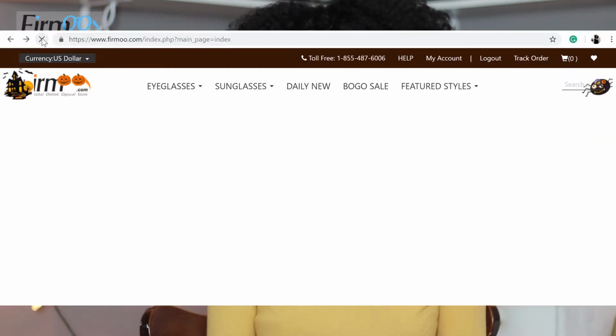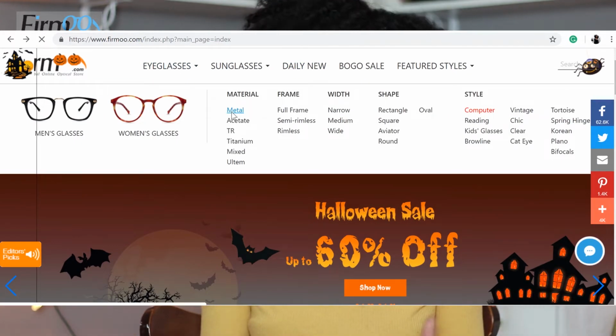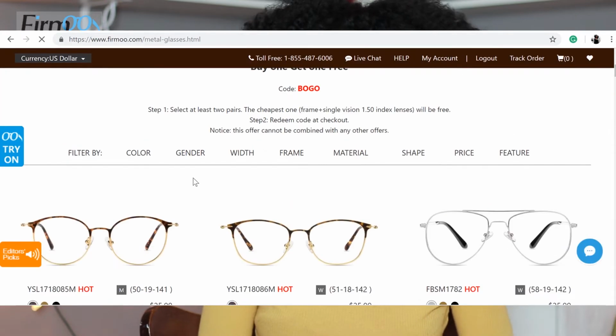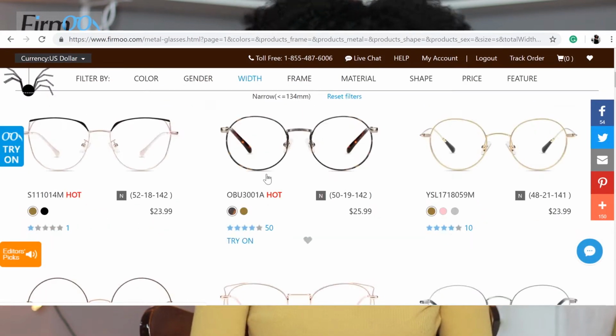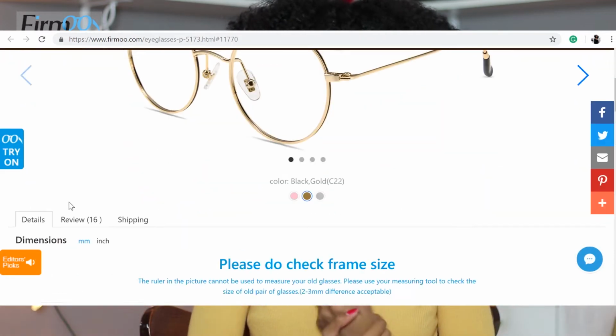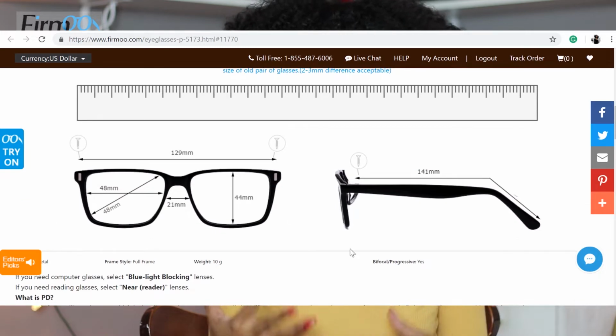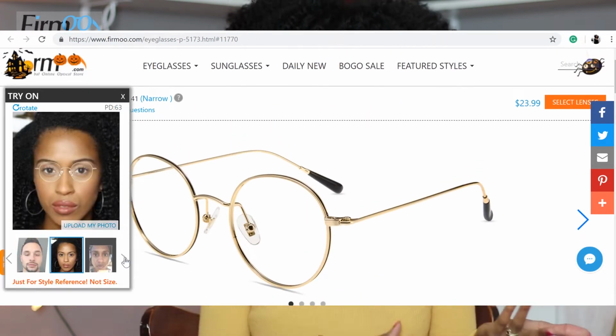The process is super simple. So basically when I go onto the site, I search for a pair of glasses and it gives you a bunch of categories to choose from. You can choose the color, the metal, the shape, and what kind of shape face you have: narrow, medium, wider. It gives you pretty much the dimensions for each pair of glasses, so that way you can either compare them to an old pair or measure your face.